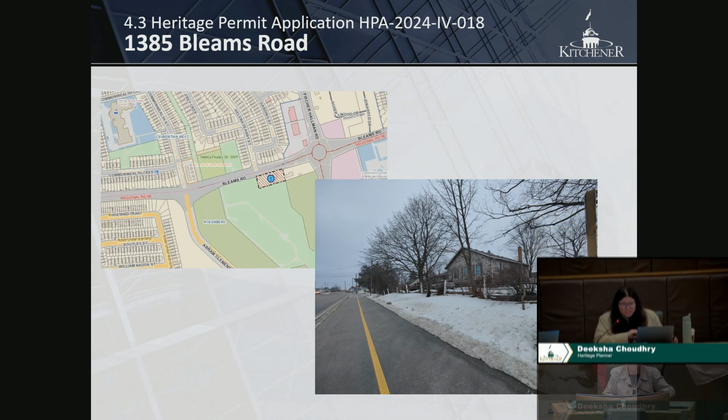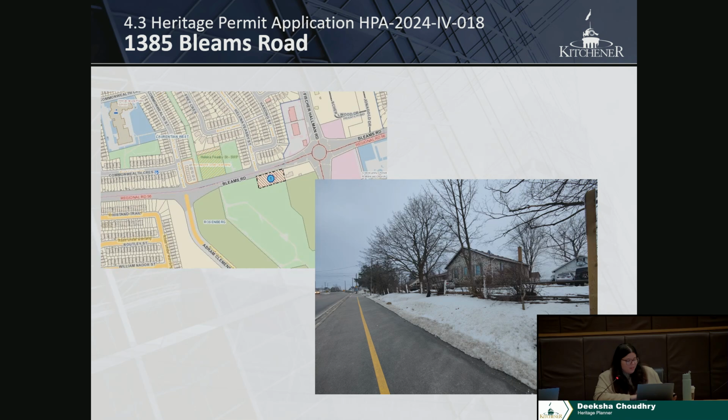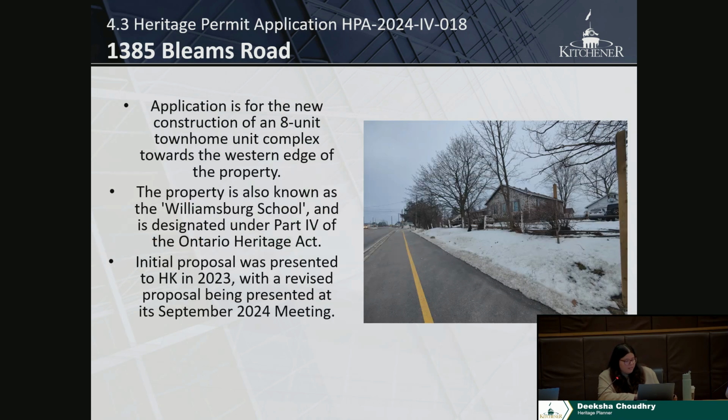Thank you, Madam Chair. I know we've seen this property a number of times this year. Hopefully this is one of the last times. So we do have a heritage permit application for 1385 Bleems Road. It's located on the south side of Bleems Road and is designated under Part 4 of the Ontario Heritage Act. The application is for the construction of a new 8-unit stacked townhome complex on the western edge of the property.